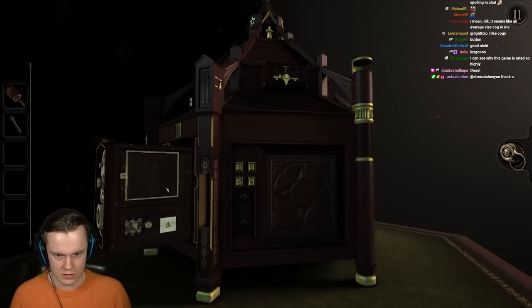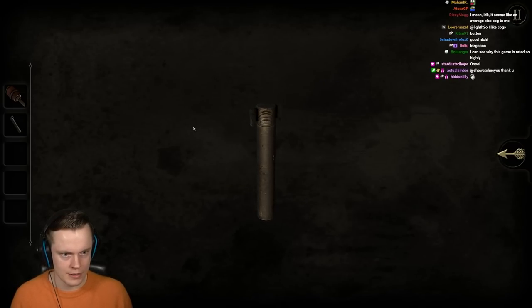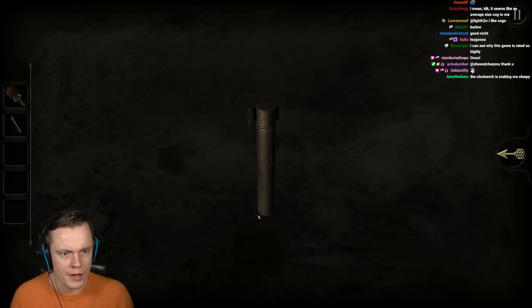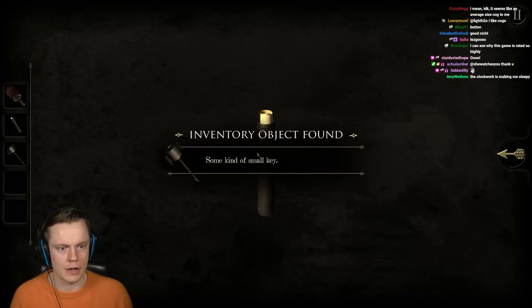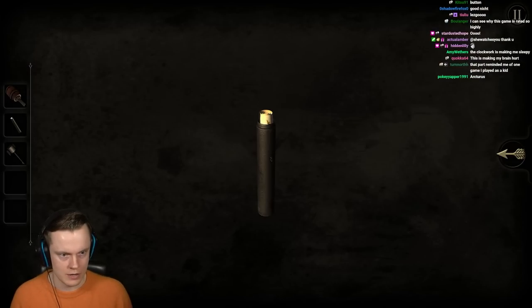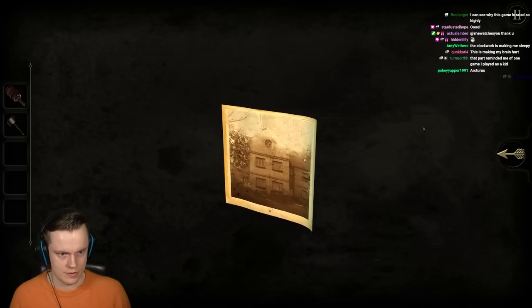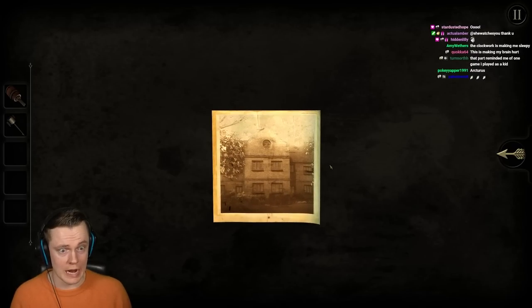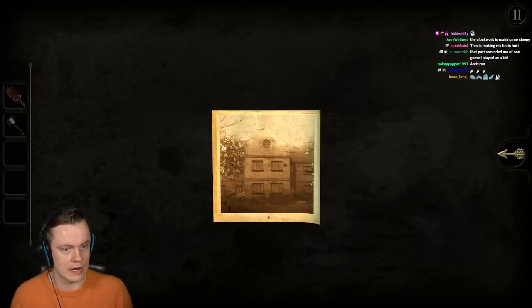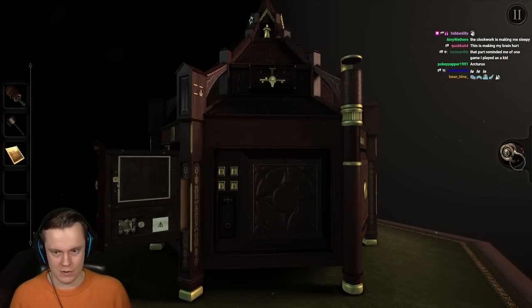It does it? Well, that doesn't look like it's gonna go there. Gotta do something with this. What the hell is this? Oh, I pulled it off. Aha, a small key which can go over there, and we have a note in there. An old photograph, which is of the house that I am currently in, because I very much recognize that window. That's over there. Okay, and now we can open this with this key.